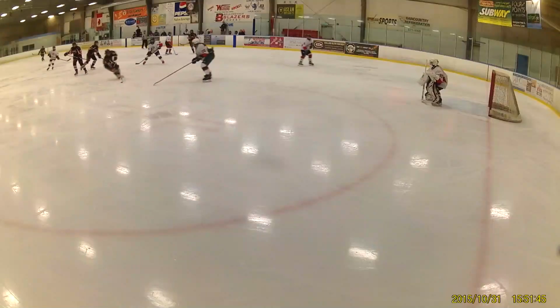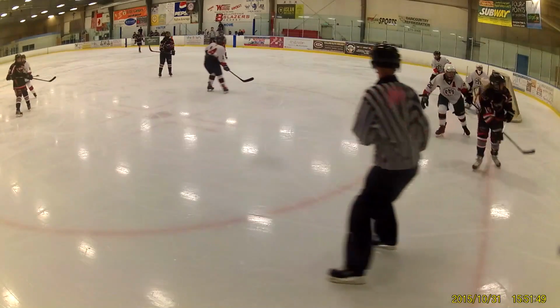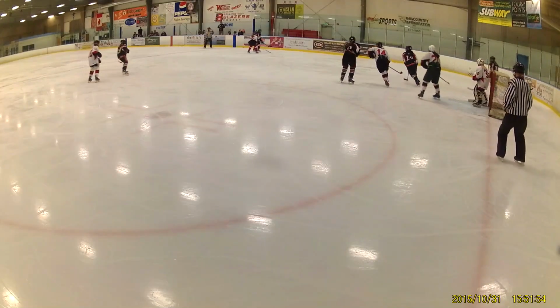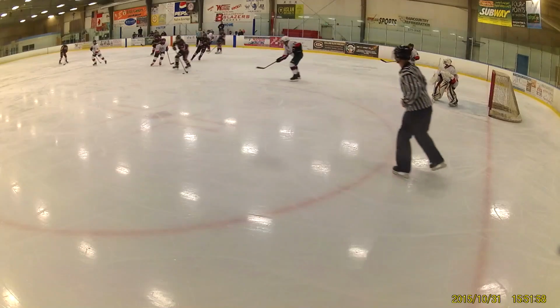Now, here comes 16 across the line. 16 coming in on Gusta. 16 cuts to the middle. Gusta stands her up. Good defense by Gusta there. Now in behind the net, and Kate will get it there. Try and clear it up for Panda. Defenseman instead puts it to the middle.